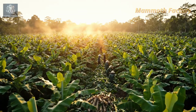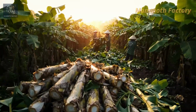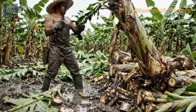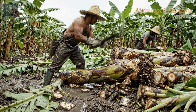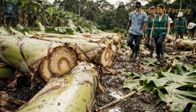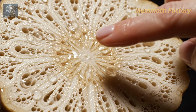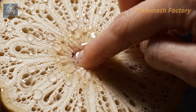In banana country, every harvest leaves a second crop behind. Once the fruit is taken, the pseudostem has usually done its job. For most farms, this becomes waste. Inside the water-heavy stem is cellulose, waiting to be freed.